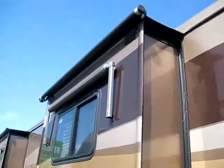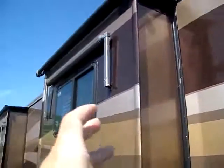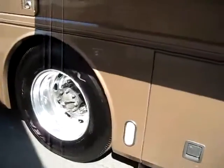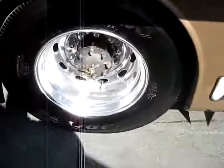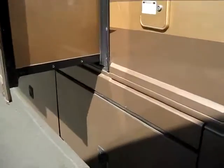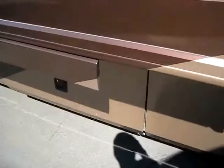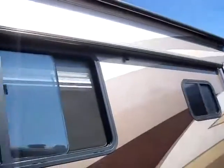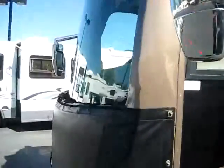You're going to have your slide toppers, of course, and that's going to help keep things like pine cones and pine needles from getting collected up in there. You've got the Alcoa wheels. You've got two furnaces in this. So you've actually got a front and a rear furnace to help better climate control your coach. There's the other side of that storage that we saw. Again, all your windows here have a nice awning, comes out, protects it from all the sun. Just an absolutely gorgeous coach.